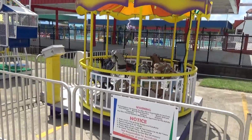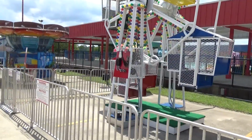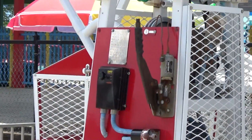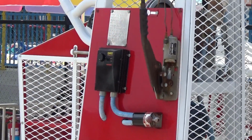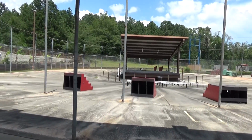You got a very tiny kiddie carousel, the old-timey kiddie Ferris wheel thing, and look at the controls on this thing. Those are some interesting controls, to say the least. And then kiddie swings.